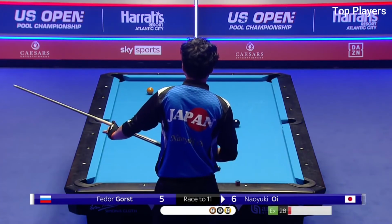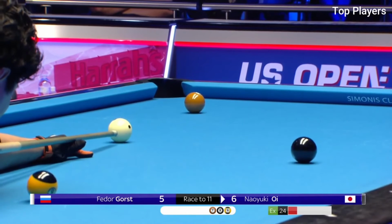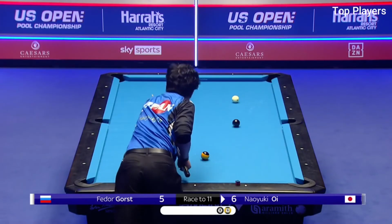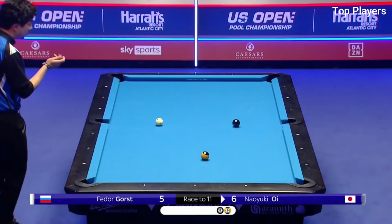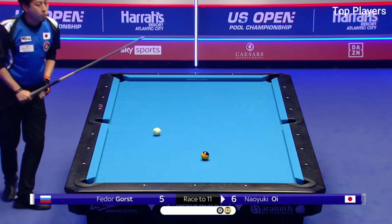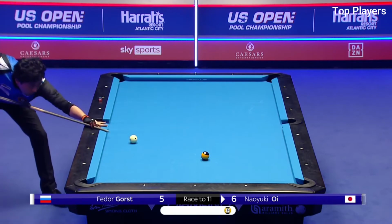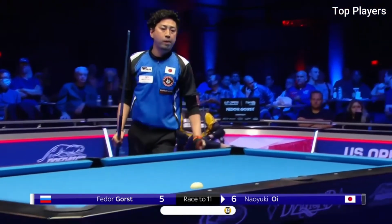There's no doubt about it. He's picked up the pace. I noticed it against Sanchez Ruiz earlier on. I think he was in the 7th rack. He was literally bouncing around the table, knocking them in with almost total abandon. Yeah, we lost both Spaniards in the last round, and hats off to those guys, always down in there it seems like. And Oi back to 2 games.